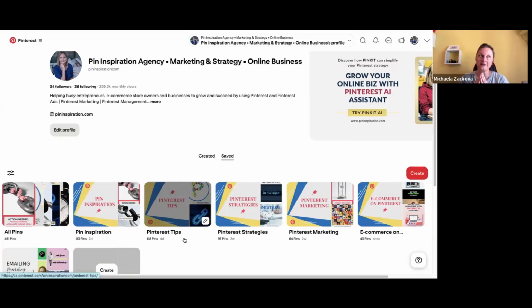Because nowadays it's very important that you don't have thousands and thousands of pins in your board. You can actually go through your boards, have a look, see if there are maybe 1,000 or 2,000 pins, and create different board sections in this board. So you can divide your pins into board sections.